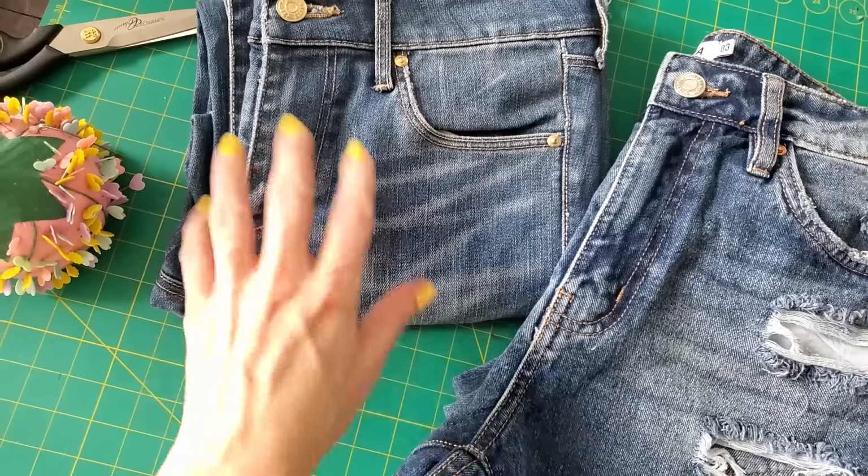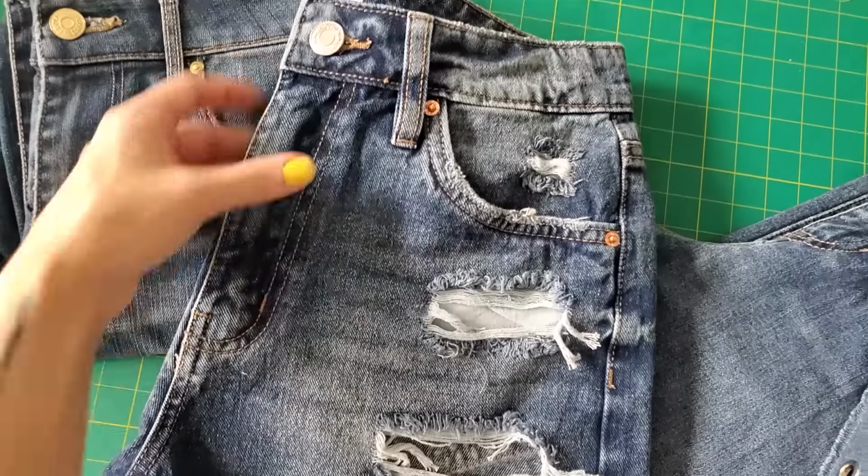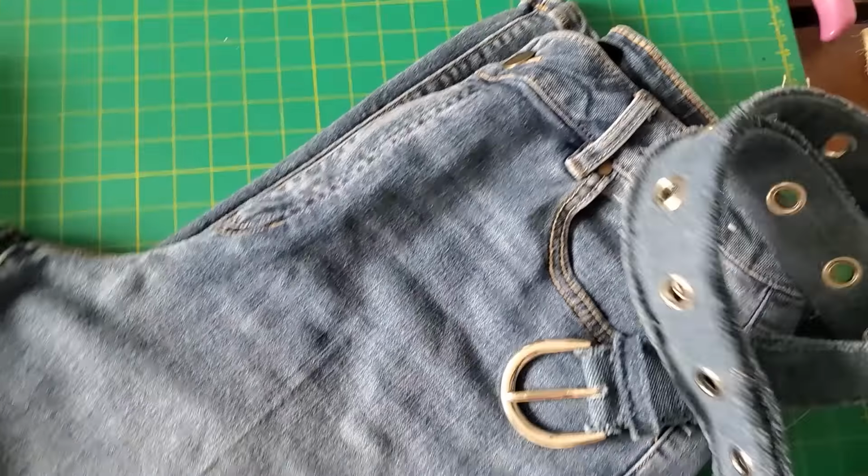Okay, so I have two pairs of jeans and then one pair of denim shorts that I had. These ones are low-waisted, so I don't wear those anymore. Then I have the shorts, which I'm going to use at the top. And then I have the long denim that I'm going to use for the bottom of the pants. And then I have these belts that I ended up getting recently. I think they're going to add a pretty cool feel to what I'm envisioning.